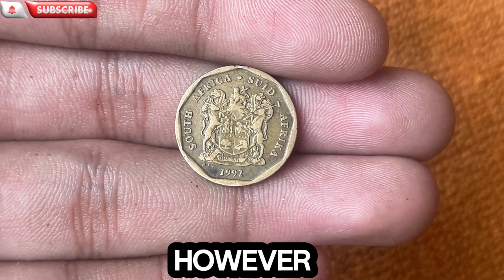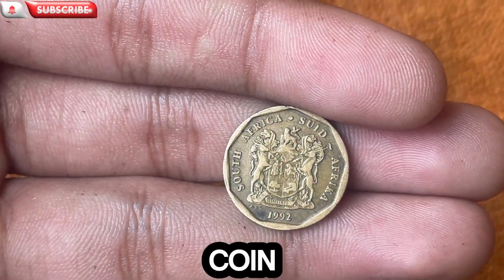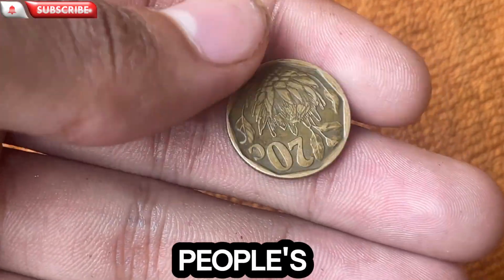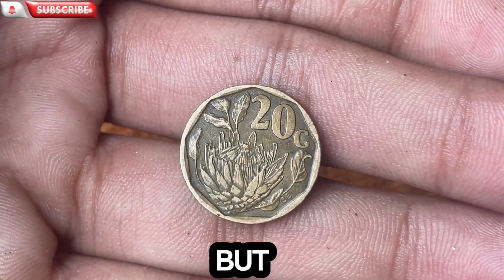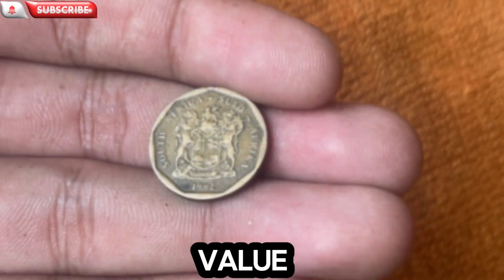Over the decades, however, inflation reduced the purchasing power of the 20-cent coin. What used to be a meaningful amount of money slowly became a small change in people's pockets. By the 1990s and 2000s, the coin's everyday usage started to decline, but it remained an important part of South Africa's currency system.